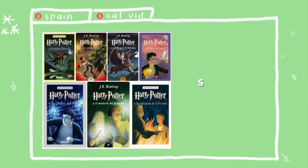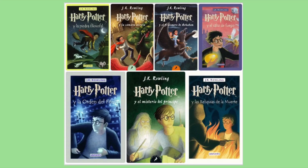Spain. Okay, I will say, as a kid, I would have been drawn to these books because it looks like a kid. The cover art is kind of like cartoonish, so I like that. I will say though, it kind of drops for me after The Prisoner of Azkaban. I think the rest of the art I'm not a fan of, but the first 3 are great. Looking back on these now, I actually think that the Goblet of Fire wasn't bad. I think the first 4 were pretty good.